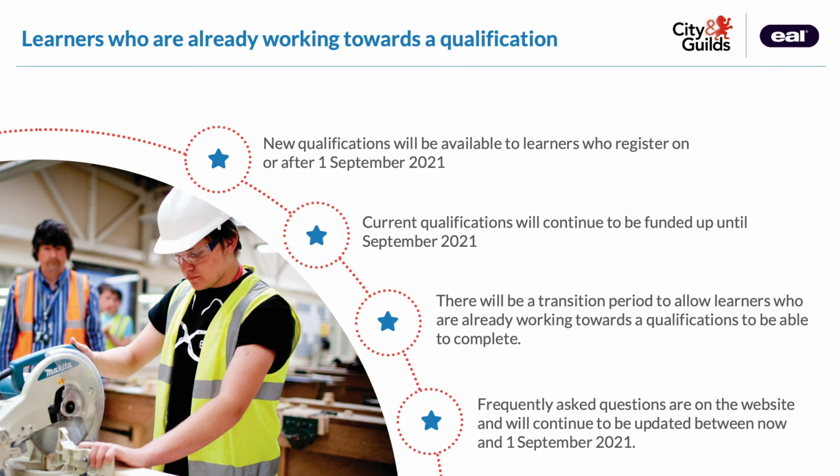The new qualifications are to be made available to learners who register on or after the 1st of September 2021, and current qualifications will continue to be funded up until September 2021, with a transition period to allow learners to complete the qualifications they're already working towards. Please visit the website regularly to see the updated frequently asked questions.